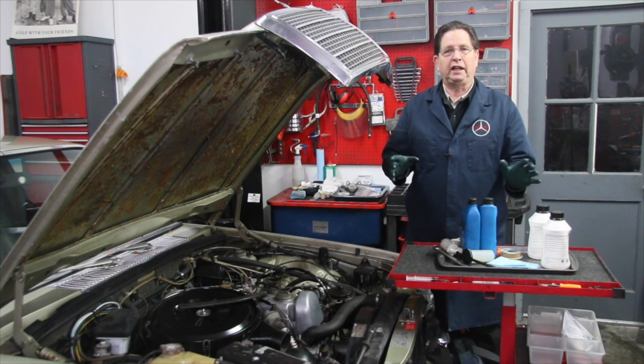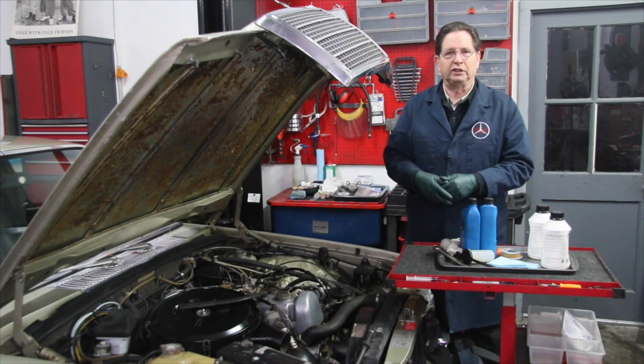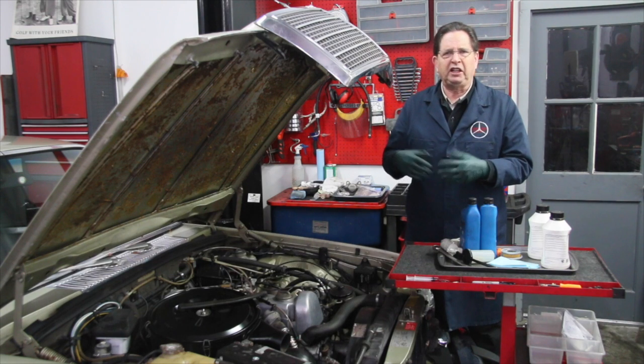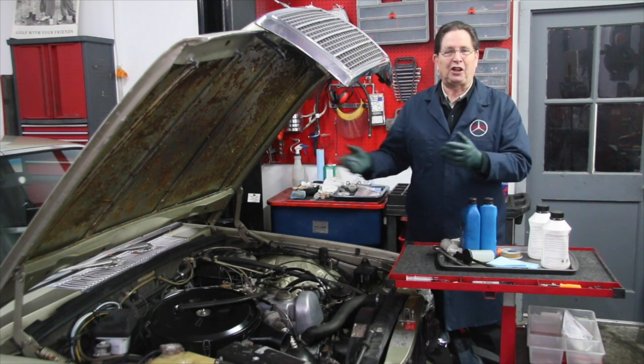Now, some of you will say, well, Kent, I've read on the forums that you can just go into any auto parts store and just use that cheap power steering fluid that you get across the counter or on the shelf. And people will put this in the forums. They'll say, oh, I've used this cheap power steering fluid, $3 a quart, and it works just fine. Well, how do they know it works just fine over the long haul? How do they know? Sure, the car's going to drive fine.